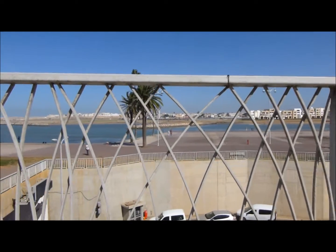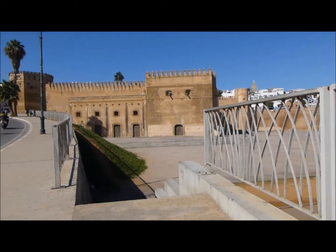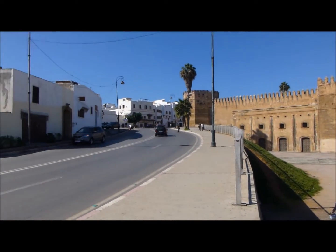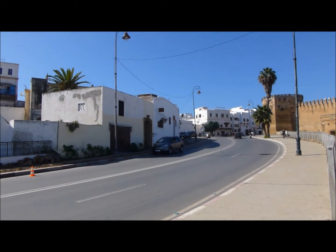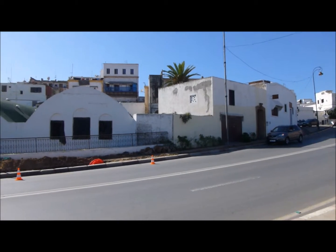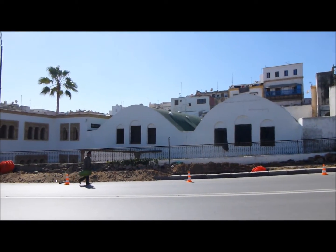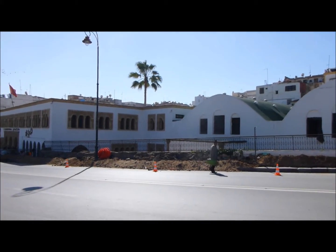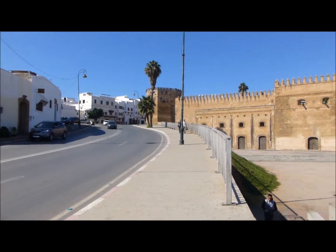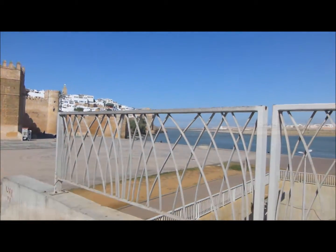Before we're joined by our guide, we're just wandering around a little bit on our own down the street from our riad, Al Khazar, past a number of buildings that house artisan works, and beyond these art buildings there's some market area. Here are the fortifications that we'll learn about in a little bit, and down by the water.